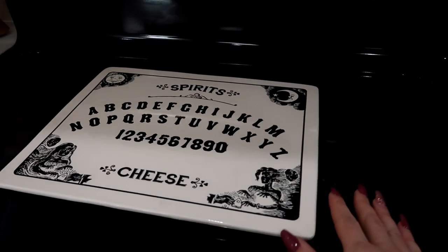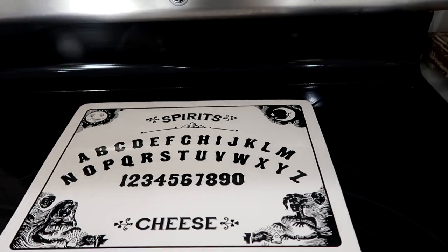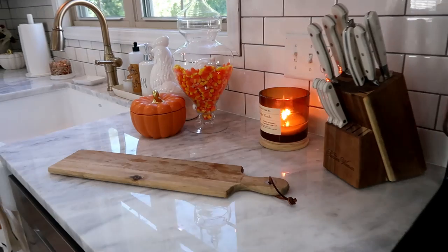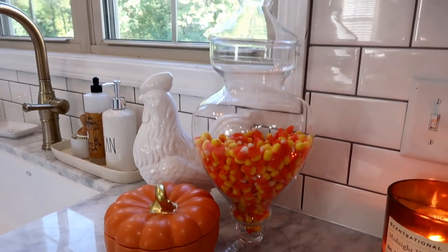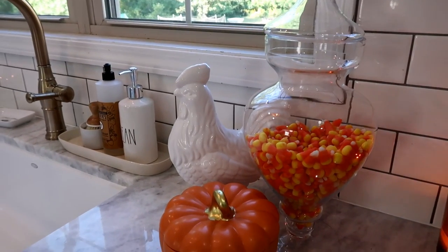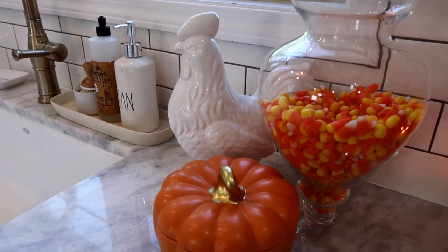And this is a cutting board that I got at Home Goods a long time ago. It's magenta. I just have some candles burning, and this apothecary jar with candy corn in. I just thought that looked so bright and fun. And there's one chicken left remaining. I'm not sure how long it will stay there.